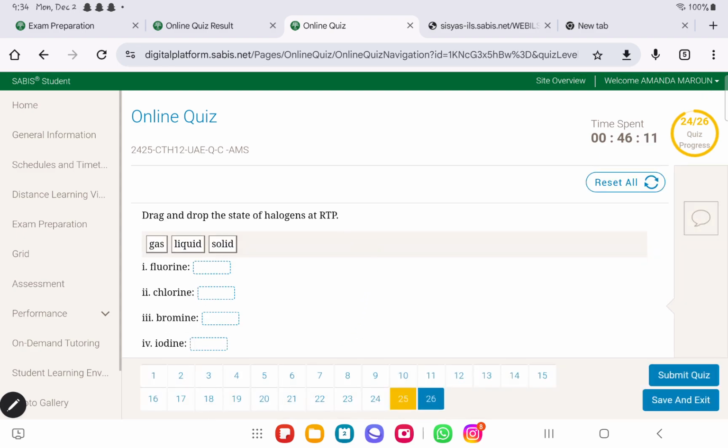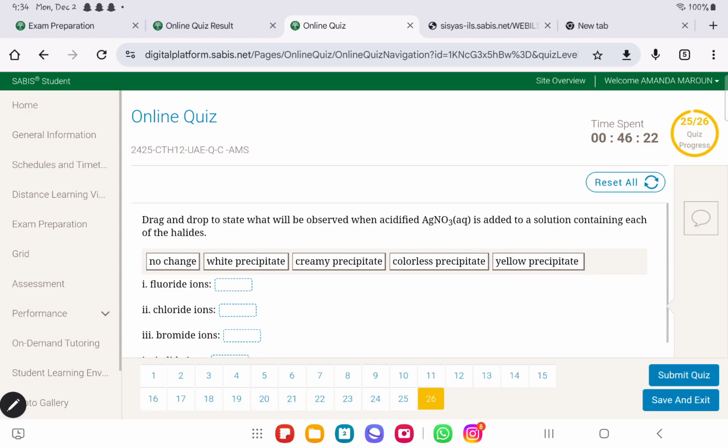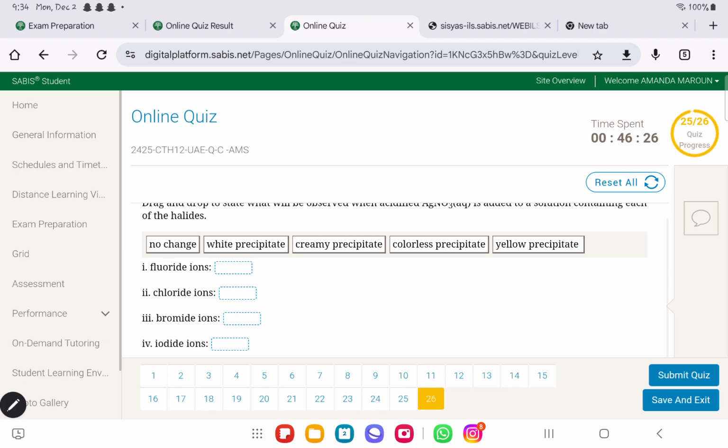Number 25, you should know fluorine at room temperature is a gas, chlorine is a gas, bromine is a liquid, and iodine is a solid. Now, the last and final question, they're telling us what happens if you add AgNO3 to fluorine. It will not do anything, there will be no change because it's extremely reactive. Chloride will form a white precipitate, bromide will form a creamy precipitate, and iodide will form a yellow precipitate.